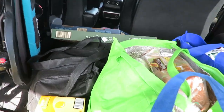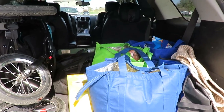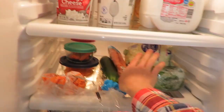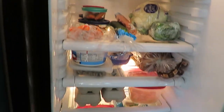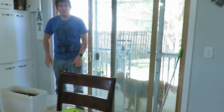So very full. I love using reusable bags, but I'll show you some of the stuff when we get back home. Well, our fridge looks so much more full. It's not overflowing though either, but I got a head of cauliflower and some of the milk, cottage cheese, yogurt, some eggs.